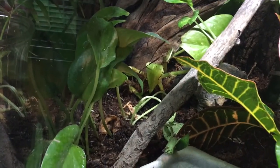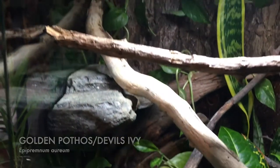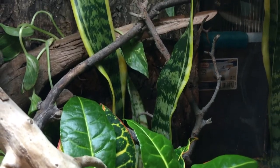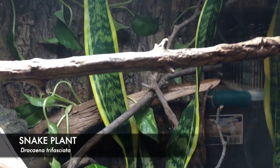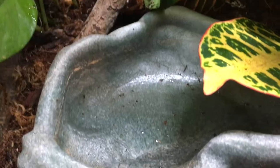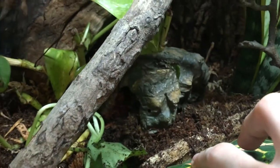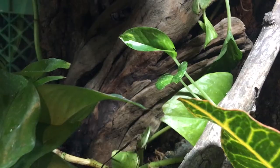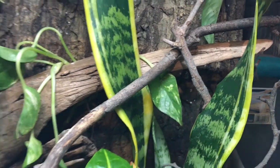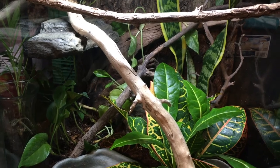Then back here I have the pothos plant, and that's kind of growing all back there. And then I have it coming up the background over there. Then in the very back here, I have the snake plant. It's already pretty tall. Under here in the front, I just have one of their hides. Then I have a water dish in the corner over here. I have another hide back there for them as well. And in the back, I have this beautiful piece of driftwood that I found last year. And I cleaned and disinfected that myself, along with all the other wood pieces that are in this enclosure.